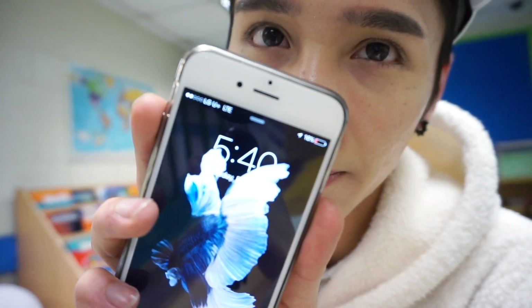Y'all, I'm so excited. The foundation looks exactly like I had it on this morning. No fading, no creasing, nothing. It's 5:40 p.m. But I think the concealer faded a little bit under my eyes.